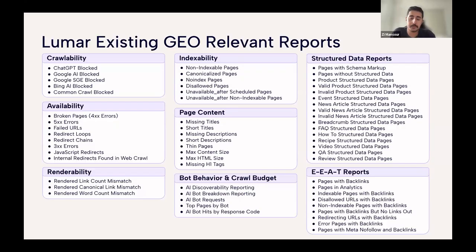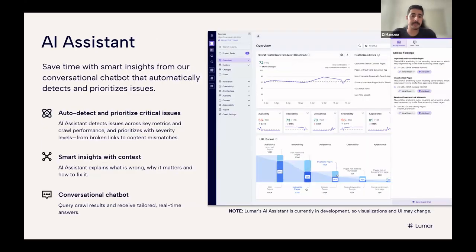Yeah, so I think we can move into the next one. And then the AI system. The key one here is to save time with smart insights. So having a chatbot within Lumar that will be able to present and prioritize issues for you. This is one of the key ones where you've got a platform with so much data. I think this is relevant not just to SEO, but potentially all industries where you use a platform that's your source of truth, and you've got so much data to go through.